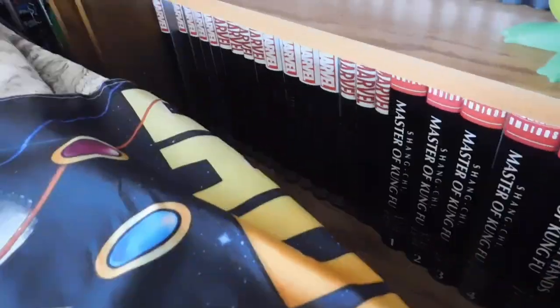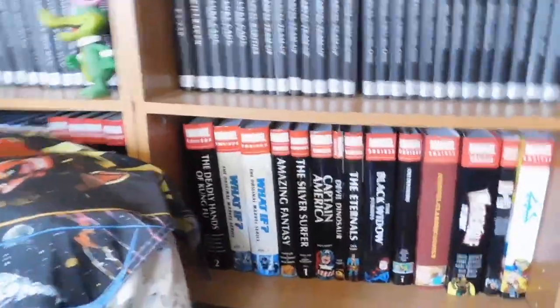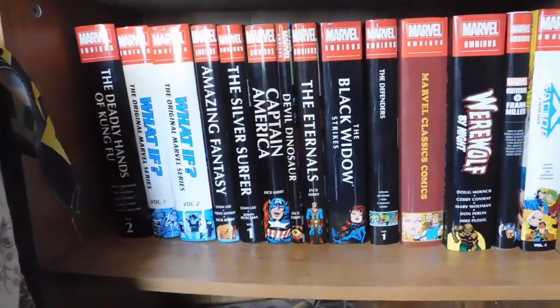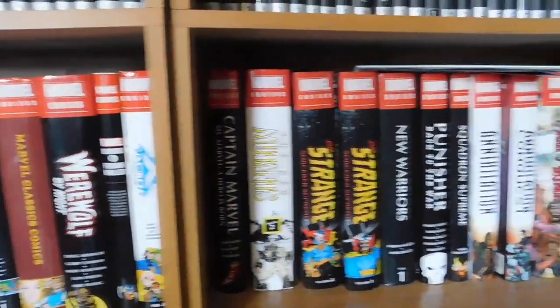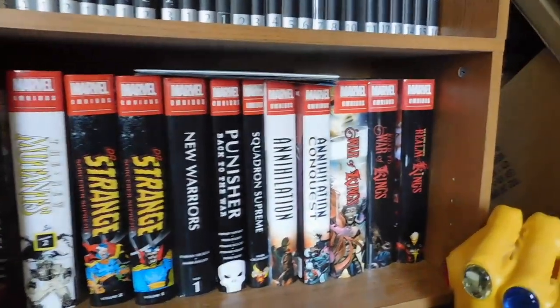Let's move. See, there's a partial shelf there. Then there's a few more modern omnibuses here. Some great ones here too. And on to those. Then down below we have even more. Oh, and even a Treasury edition. Down there we have the Star Wars, some John Carter.